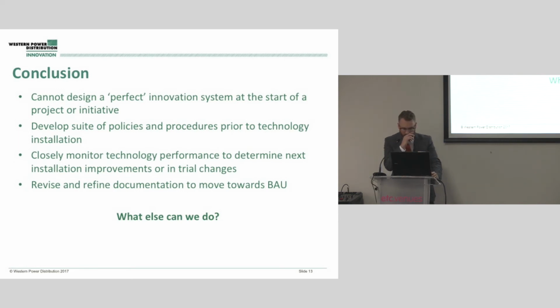So in the spirit of it being more of a dialogue, I'm hoping to give a bit of a conclusion, and then what aren't we doing at the moment and what could we possibly do. So I think it's obvious that we can never design a perfect system at any time, but certainly not with innovation technologies and systems to be looking in place. So capturing why we'd made those decisions and documented those, and being able to adapt them and have some history of what's happened to benefit the guys who ultimately have to use them, has been massively important.